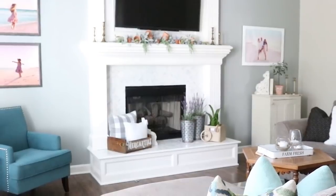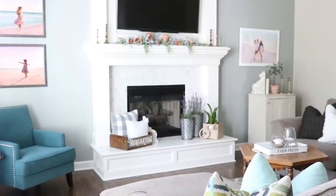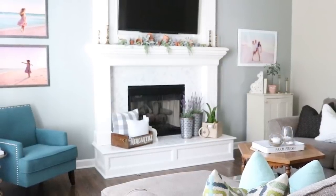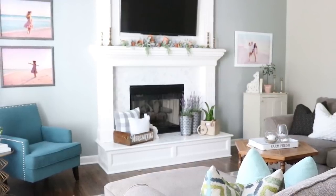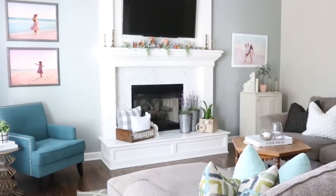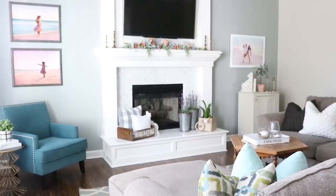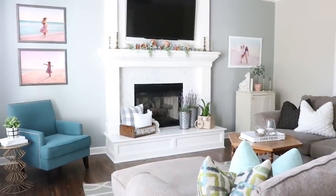In my living room, I'm still so much loving how I did this mantle. I did a whole video for you guys on it. The top of this with the pots stays the same. I probably change up the bottom of this pretty much on the regular. And that little cabinet in the back, I change that up all the time as well.